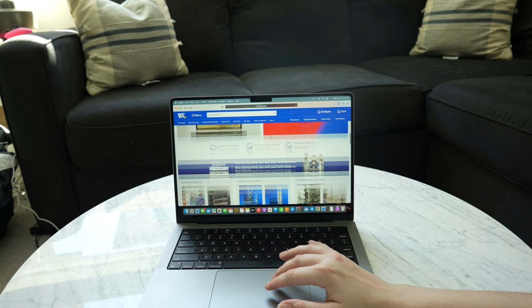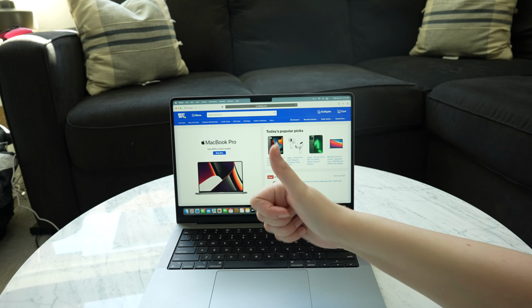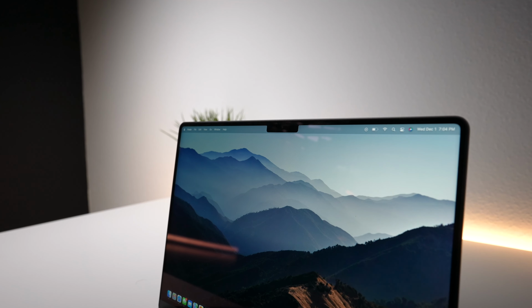The 120 Hz refresh rate makes scrolling and general usage feel butter smooth. Okay, yeah, the notch on the top of the display does still exist, but in the real world, it just kind of fades into the background of what you're doing. 95% of the time anyway.